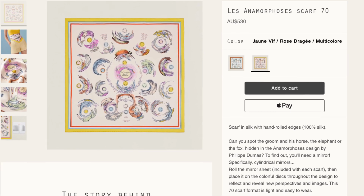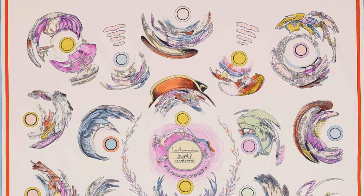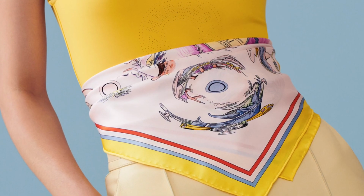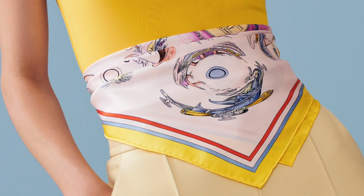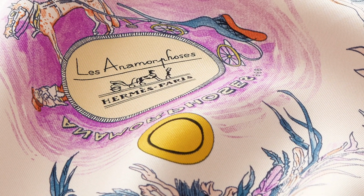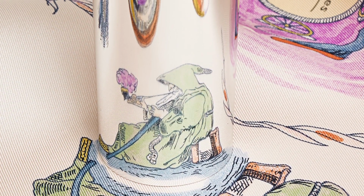This one is particularly interesting and attributed to Philippe Dumas, former CEO of the house. This design is one of optical illusions borrowed from old engravings. It's only by using a cylindrical mirror that you can see images from the distorted perspectives. The word anamorphosis is derived from the Greek word meaning to transform.